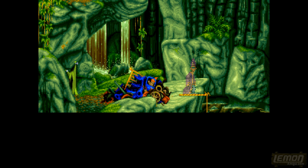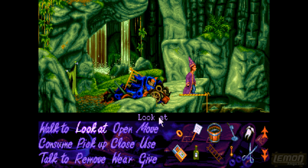Bloody hell! It does work! I'd better take it off before I wear it out. The Great Ring. It has strange symbols on it.